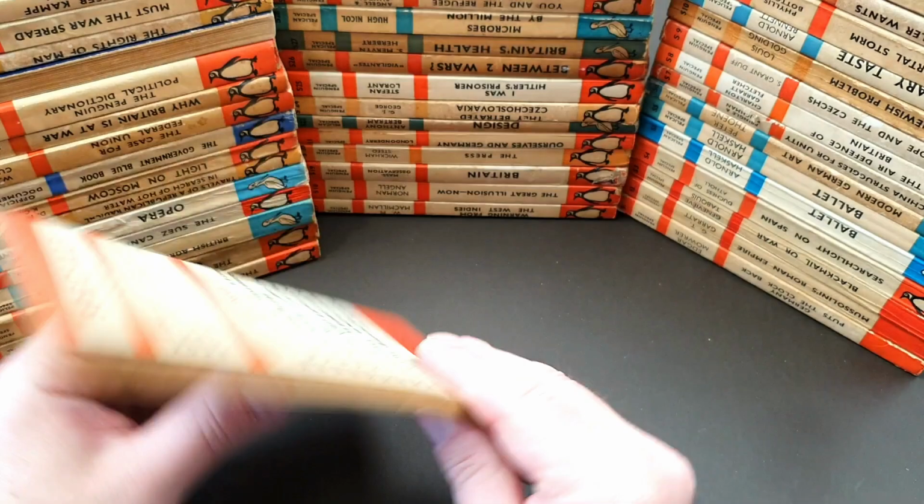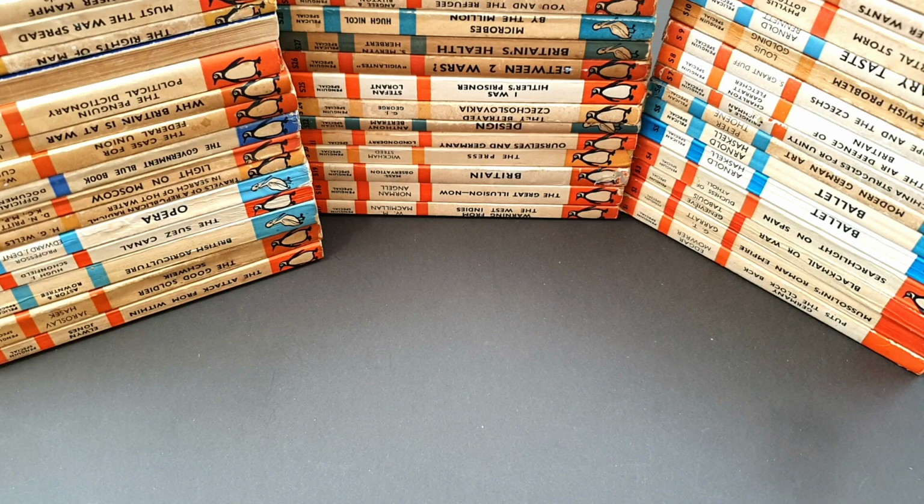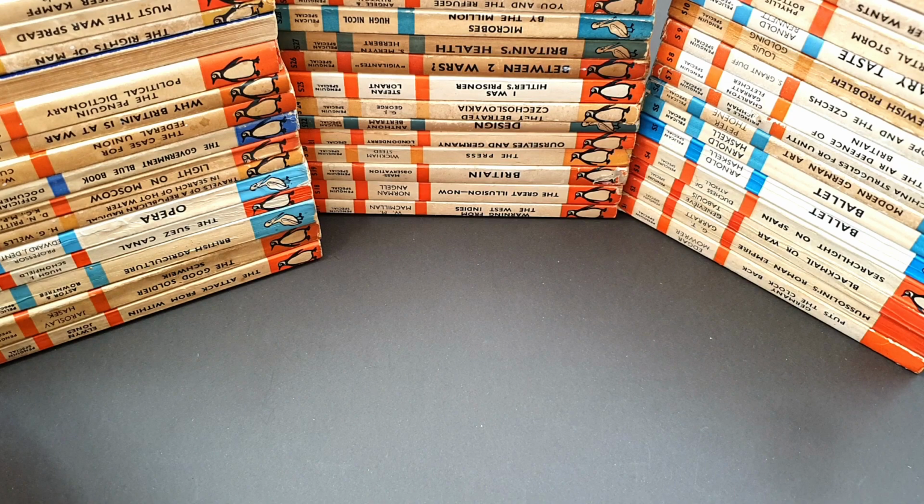That's number 55. So I'm just pausing there because we have the next row to get through, and these are just here, so that's good news. They're not too far away. So that was number 55.